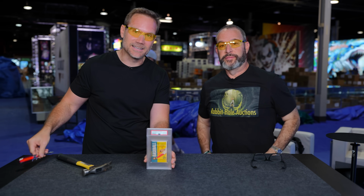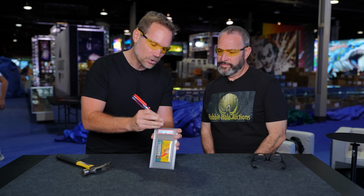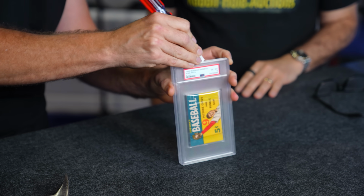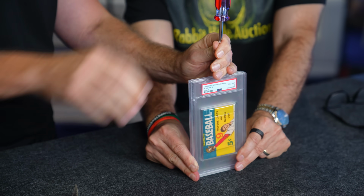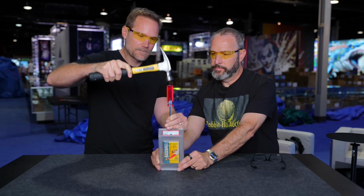I mean, if you're going to crack a 70-year-old pack, this is the way to do it with these glasses. Okay, so what I've got to do here is find the seam in the top of the pack, which is right there, and I'm putting my screwdriver in the center. Justin, could you put your hands on the bottom to try to stabilize that? Got it. And I'm going to do some soft hammering. Whoop, got to find that seam again.